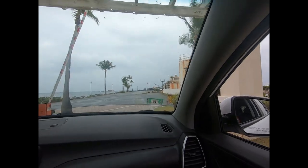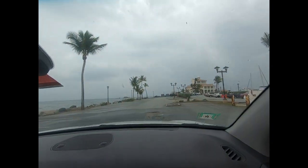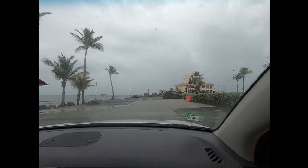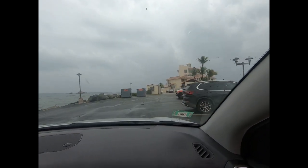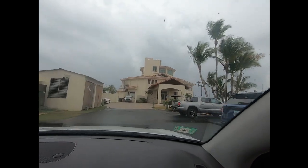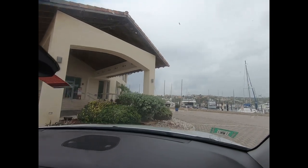Gracias. The only gate we can get through. They want your money here. Oh my god, look at the sargassum in the water. That's why it smells so bad. A nice meal here, a nice drink. So we did. Very nice outdoor area, covered outdoor area in the back right by the water.